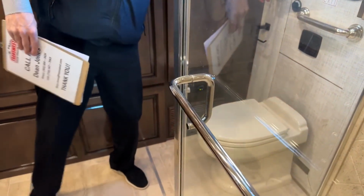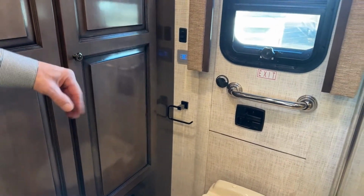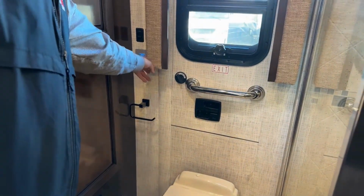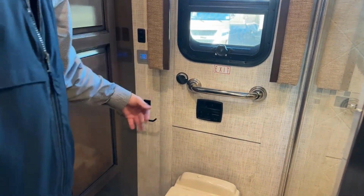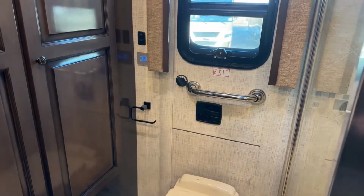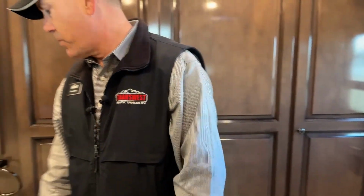This has got floor heat all the way through the coach. This is the bathroom floor heat. It's not a thermostat controlled floor heat. It's basically a timer. So low is going to kick that element on for a few minutes. Medium's a little more minutes, and then high is actually a lot more minutes. So silent heat. People use it in the summertime because the floor just is so comfortable.